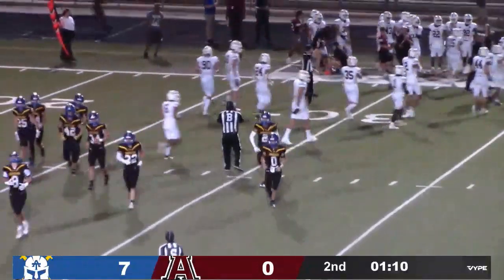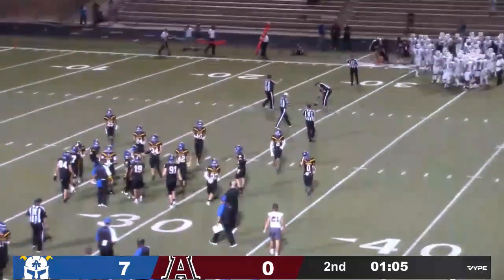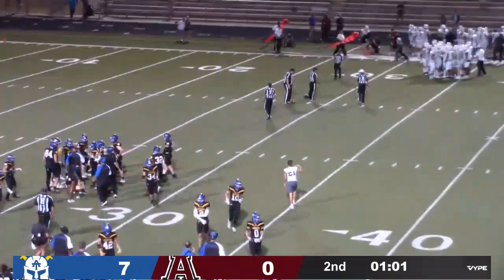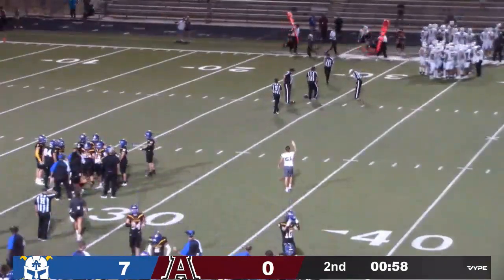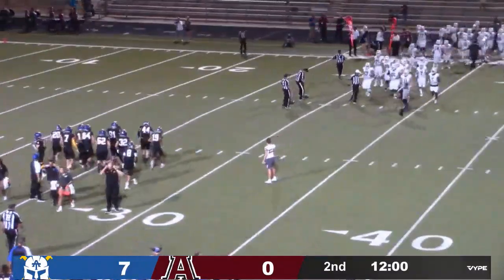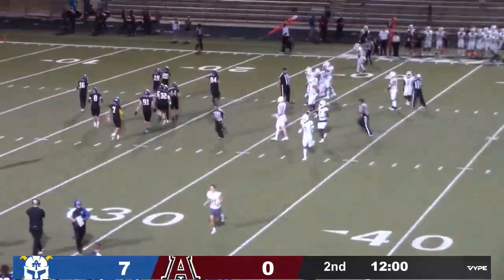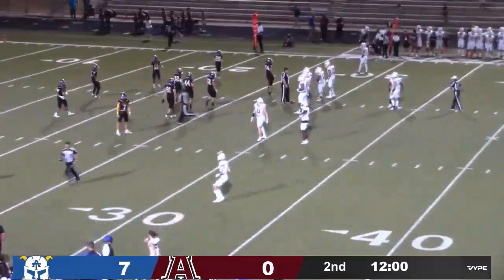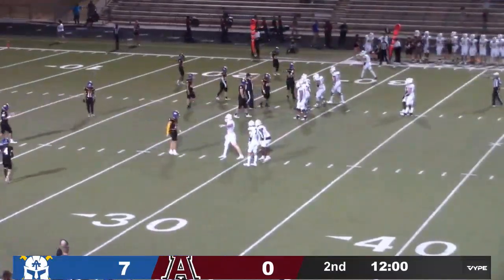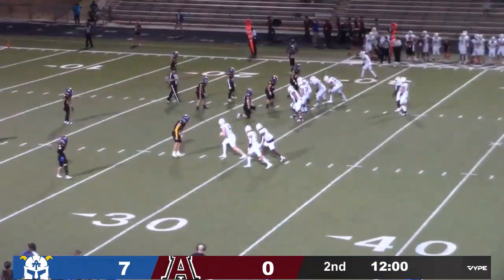All right. Well, good coverage by Ben. You know, Ben Hatcher is the deep snapper. Unbelievable. Hatcher was in there. Of course, Grayson Lake in there. Good coverage. We're going to need a big defensive stop here. Best field position of the game here for Austin High. And here we go. Davenport's in there back at quarterback. And we'll see what Austin High has on tap.